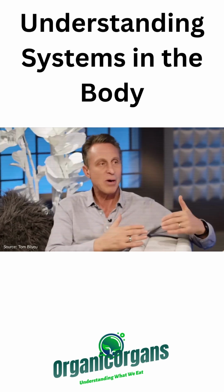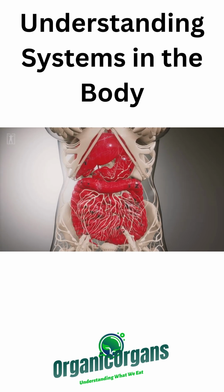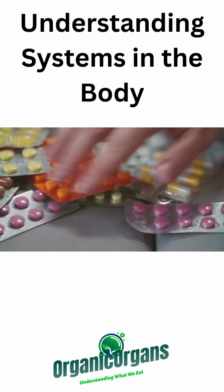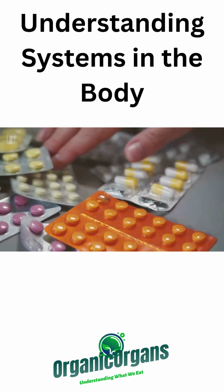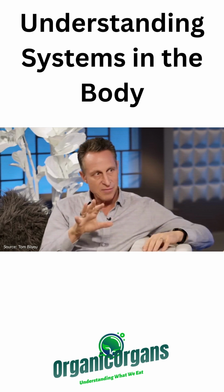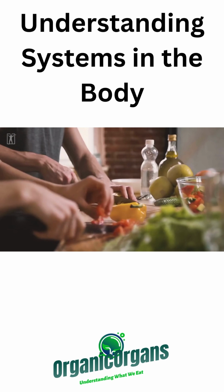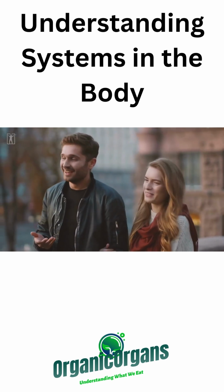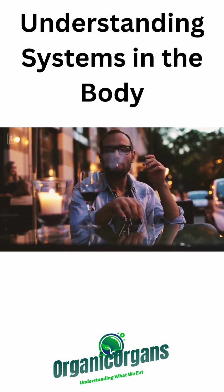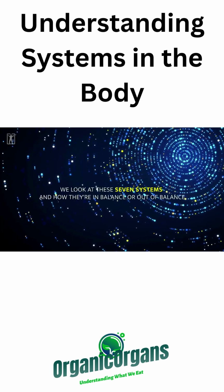But then there might be predisposing factors like she had a gut that wasn't so great in the first place. She might have had, again, born by C-section, not bottle fed, not taking antibiotics. And then we see where things are in or out of balance. When you have too much of the bad stuff and not enough of the good stuff that your body needs, sleep, exercise, nutrition, relationships, connection, love, meaning, all that stuff. When you have too much of the bad stuff, not enough of the good stuff, your body breaks down. So we look at these 7 systems and how they're in balance or out of balance. And that relates to all disease.